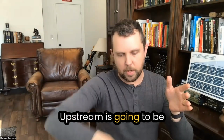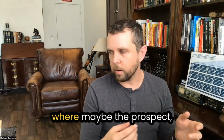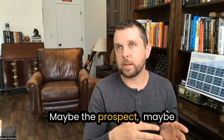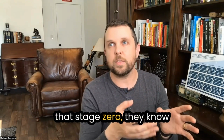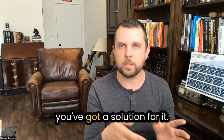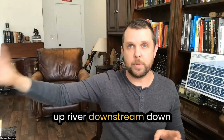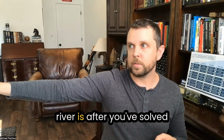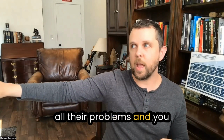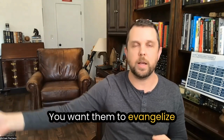Upstream is going to be, let's call it stage 0, where maybe the prospect, they're not a customer yet, they know they have a problem, but they don't even know that your company exists, let alone that you've got a solution for it. And that's upriver. Downstream, downriver, is after you've solved all their problems and you ask them for a testimonial. You want them to evangelize for your company.